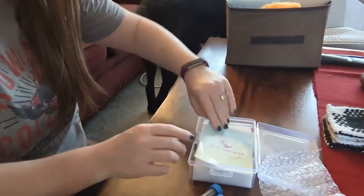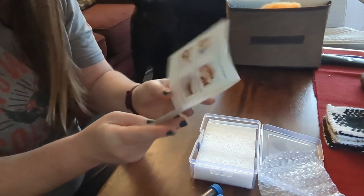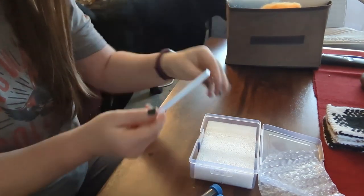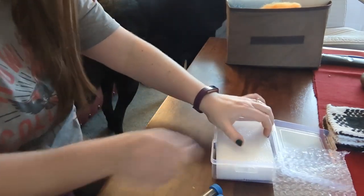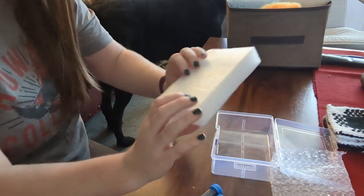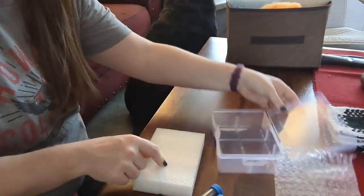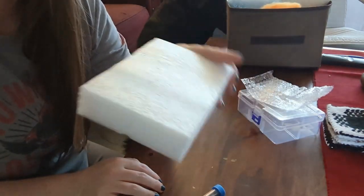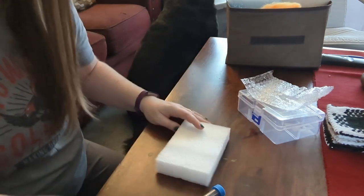Pins. I think this is maybe my little instruction. Here's my little instruction booklet. And it looks like a hot glue stick. Is that what that is? And the styrofoam pad to felt on. So I'm gonna give this a try today and see how this goes.